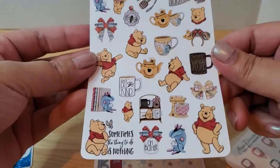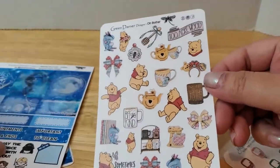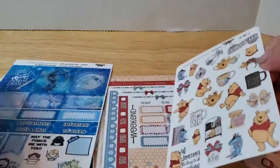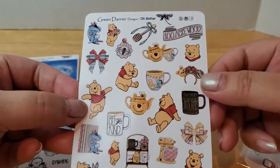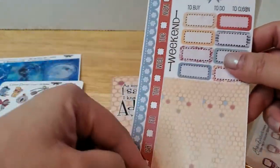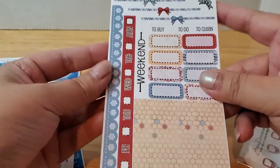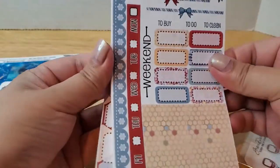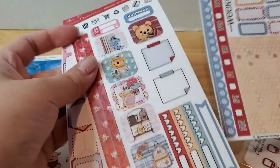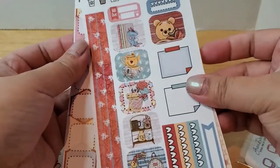So I got another set of deco sheets. So this is a little bit smaller than the other one. No, wait, it's the same size. So I got two of these. This is really, really cute. And then I got the side, the date covers and the checklist and these small stickers. And then these are like the bottom washi, I think. And then these are the full boxes. I thought this is really, really cute.